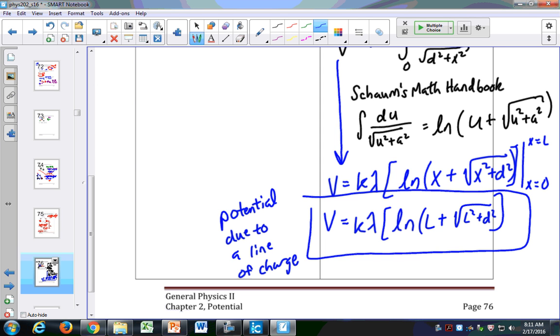Would you still have to subtract D? Yeah, you're right about that. Yeah, I would have to subtract the natural log of D. Sorry about that. Let me go back and fix that. So it's going to be minus the natural log of D.